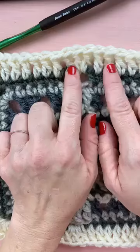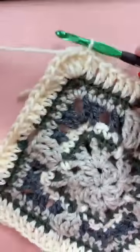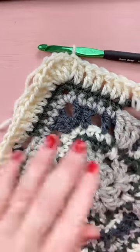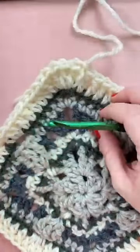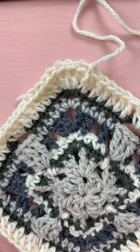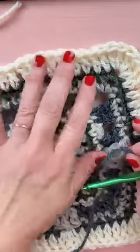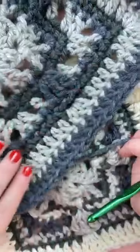This was round 8. Now we're on to round 9, which is the last round, and we're gonna fasten off this color, and we're gonna work one last color, which I only used this charcoal once, so let's use that one again. Okay, so round 9, join the second color. I'm just using whatever colors. I think you could use whatever colors you want. And if you mix and match them, they'll make a really pretty afghan.